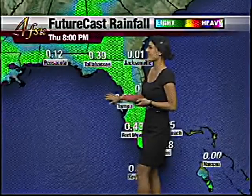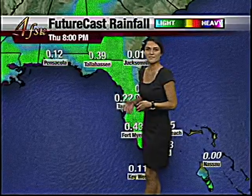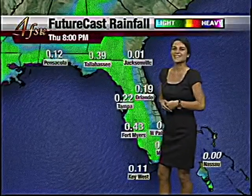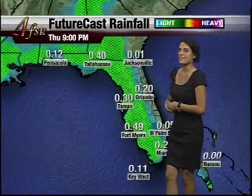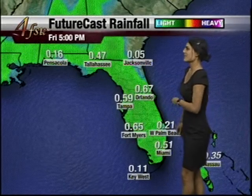The current rainfall in Tallahassee, just under an inch of rain for the future that we're expecting for the next couple of days. But that rain is going to be clearing on out, so we can see a nice clear weekend, something that we haven't seen in the past couple of weeks. So that's something for us to definitely look forward to here in Tallahassee.